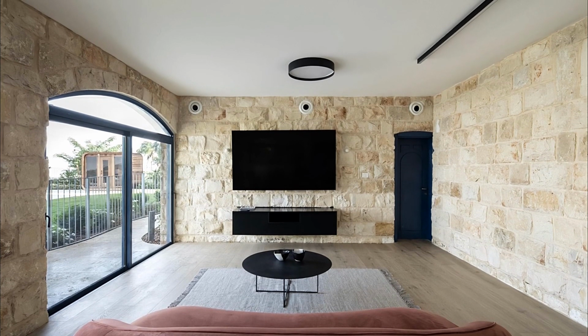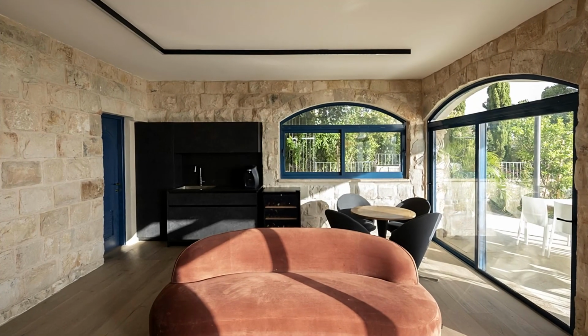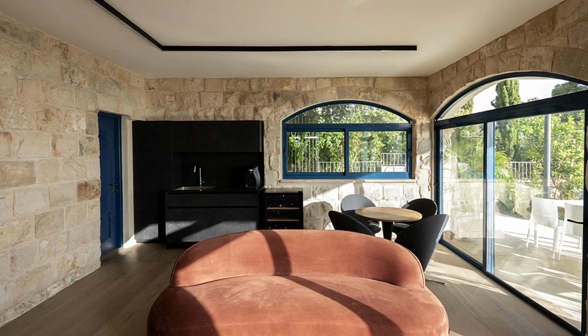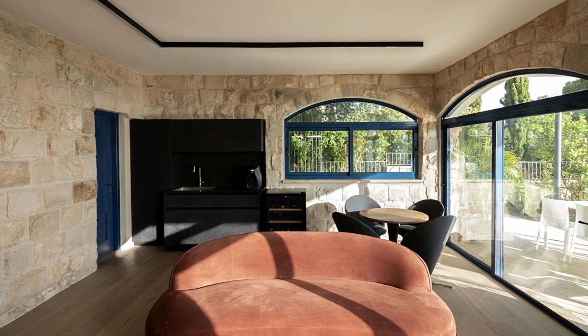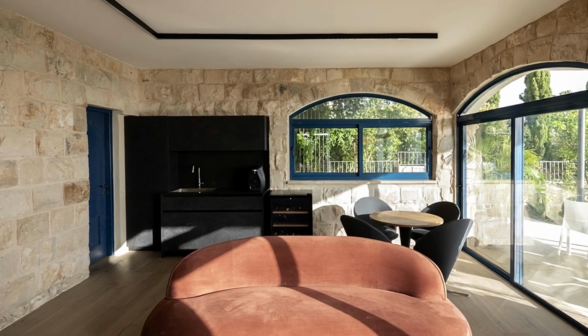Here, the focus shifts to a unique feature, a closed indoor pool room, inviting the family to gather and create cherished moments even during the winter months. The design intent is not just about aesthetic appeal but also about fostering family togetherness throughout the changing seasons.